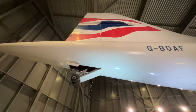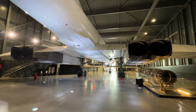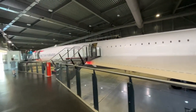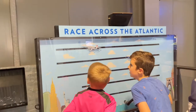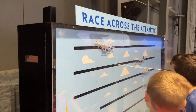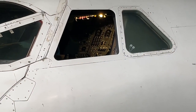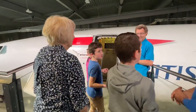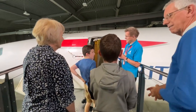So it's coming out, but not yet. The flaps are down, which means it's ready for landing. Concorde's winning. That's how fast the Concorde goes versus an Airbus. Okay. That was a good year then, wasn't it? Uh-huh. Two iconic aircraft flew for the first time in the same year.